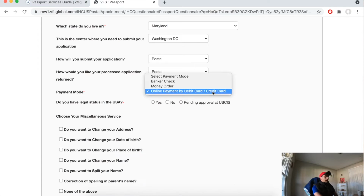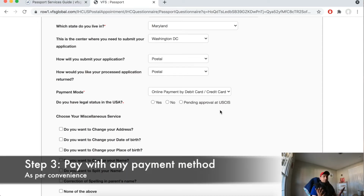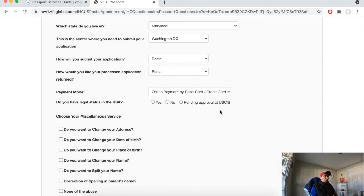So I actually prefer the online payment method because it's pretty much paid up front, and then they email you the receipt, which you will actually put with your physical application. So that's good as well. Like, that's been accepted. And in one of my applications, I've also paid with a money order. So you pretty much go to a bank, you get a money order, which I feel is more complicated, but it's up to you, totally up to you, whatever is easy for you.